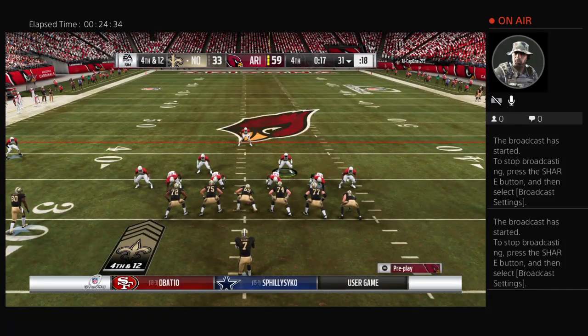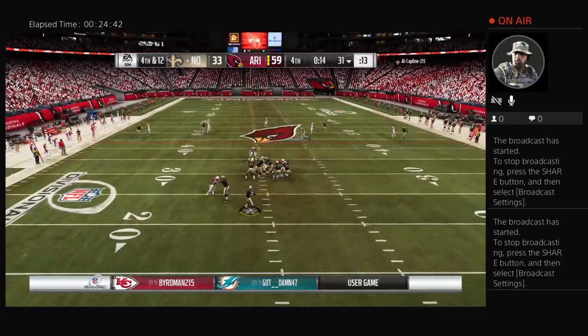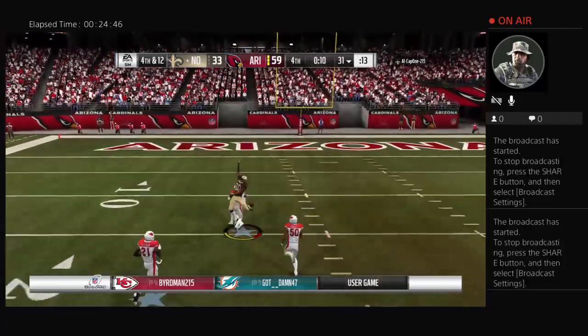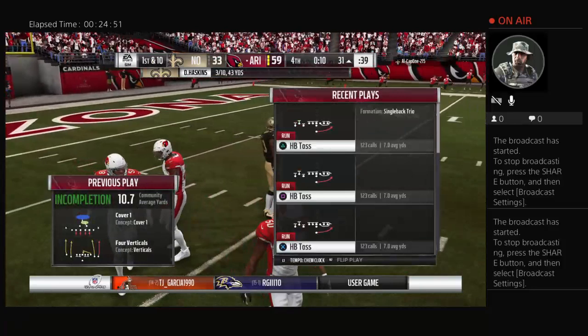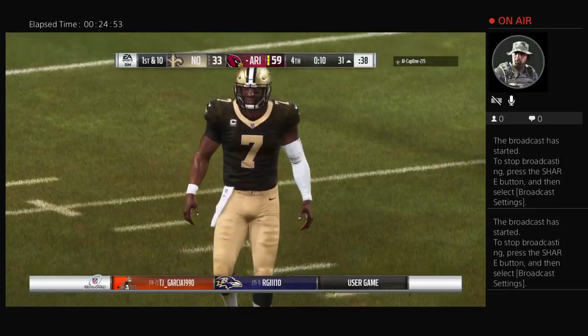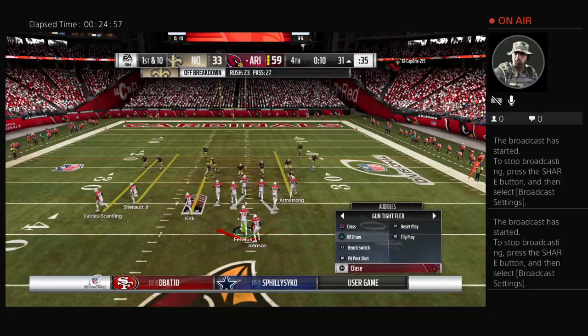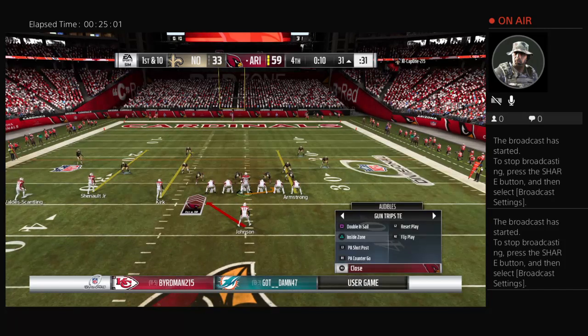Here we go now. 3-19. As expected, they're going for it to keep the drive alive. Now a desperation throw deep downfield. And it's knocked away and incomplete. They had to go for it with such little time remaining. And the Cardinals will now take over with excellent field position. Line of scrimmage, the 31 now on 1st and 10.